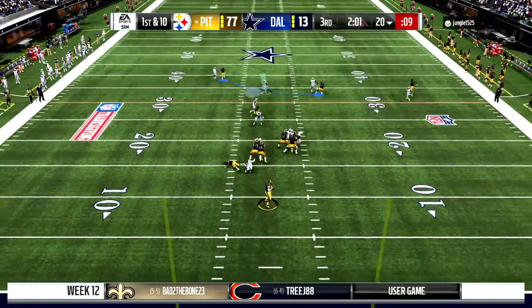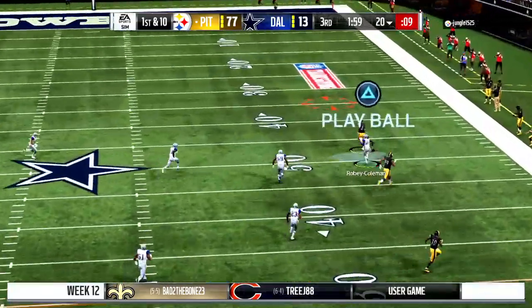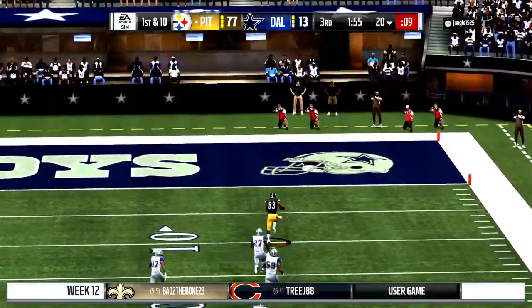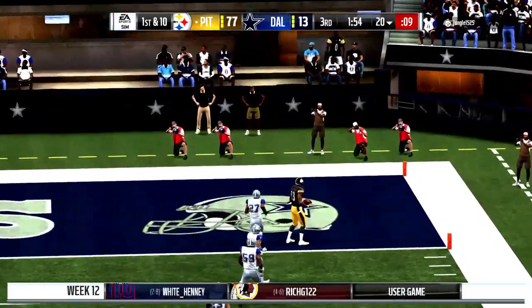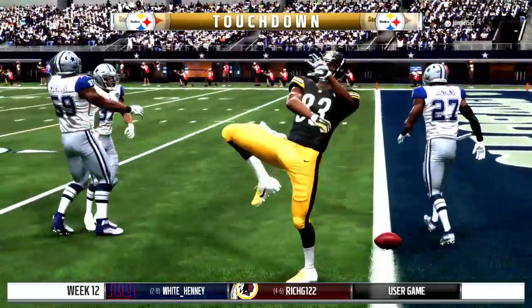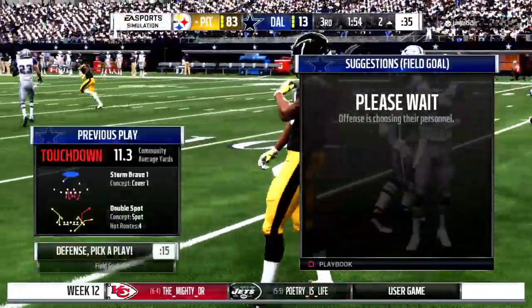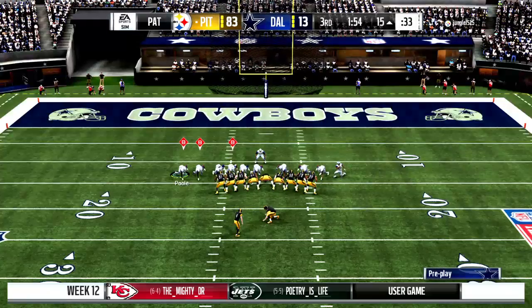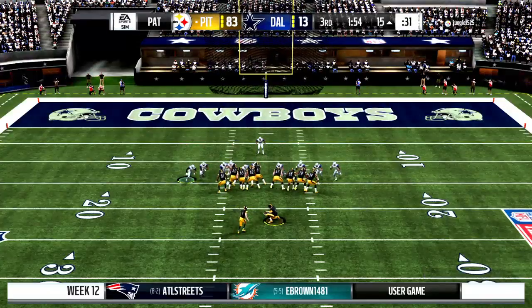After the interception, here's Rosen. He's going to float this one deep right side. And that's caught inside the 35. And he's in. Touchdown, Steelers. Marquez Valdez-Scantling, an 80-yard touchdown. And the Steelers offense, they continue to pour it on.